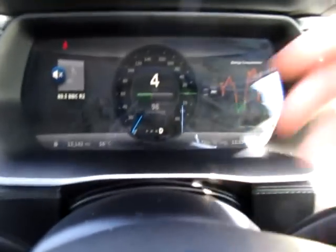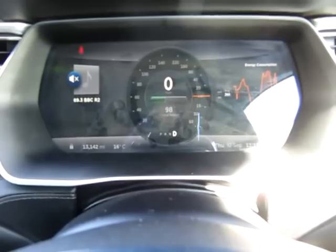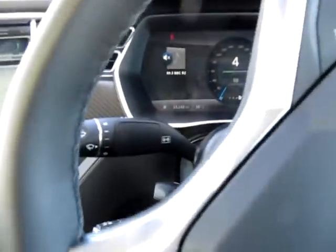Range, I've got 98 miles left and I'm about, well under half. I've perhaps got 30-40% left. So yeah, 250-270 mile range on this P85, 85 meaning the 85 kilowatt hour battery pack. It really is an amazing car, and it certainly moves as well.